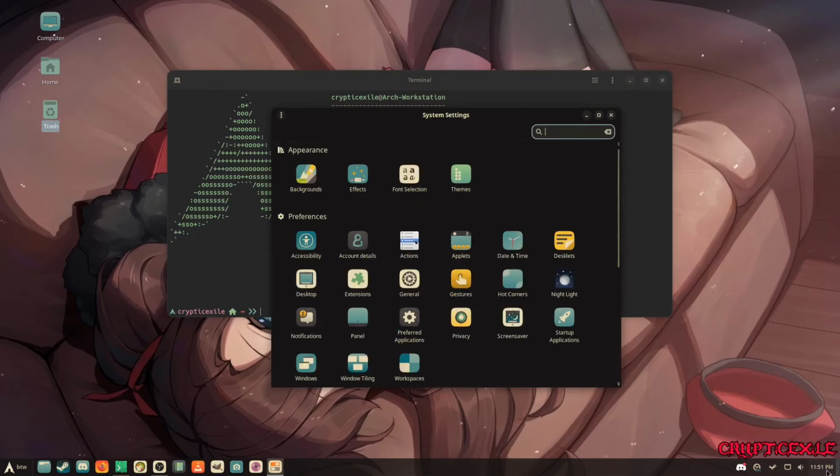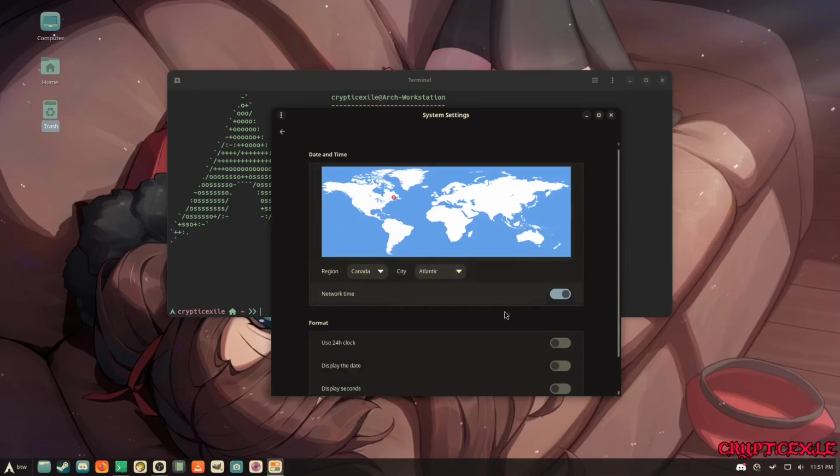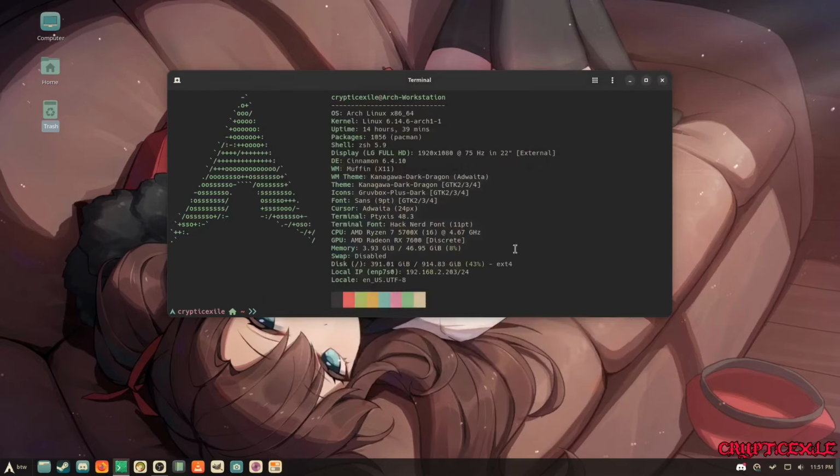Also, if you want to change to 12-hour time, because the default is 24-hour time, going to configuration won't let you disable the 24-hour time. You have to go to Date and Time, and then go to where it says use 24-hour clock. You just untick it to have it in 12 hours. So yeah, that's pretty cool, and it's a really nice system.